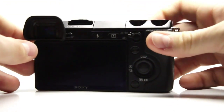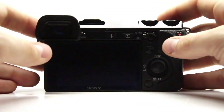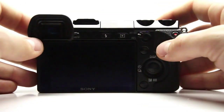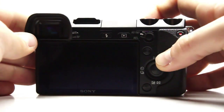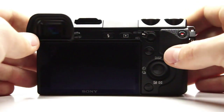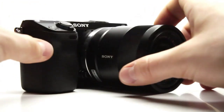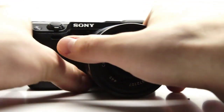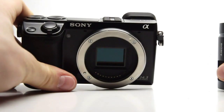I'm going to power it up, and like I was saying, the camera is very small. It has an APS-C sensor, 24.3 megapixels. So it's actually the same size sensor that you'll find in the Sony Alpha A77, which is Sony's flagship full-size digital SLR. And so it's an identical sensor. I'm going to pop off the lens so that you can take a look. And so there's the sensor right there.